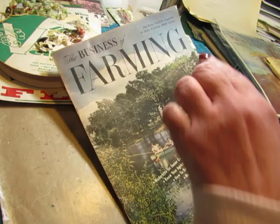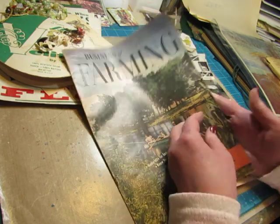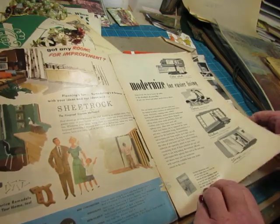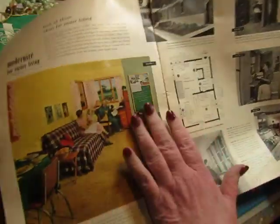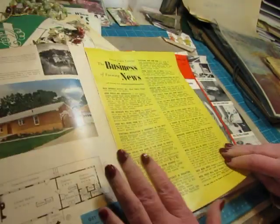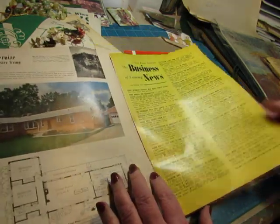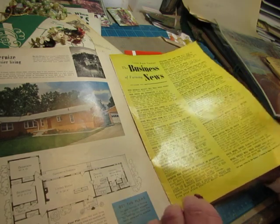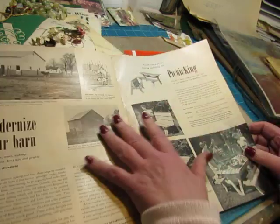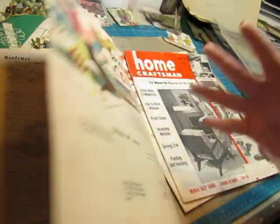Business of Farming, the Farm Families Magazine for Better Building, Better Living, 1953. And it just has some fun images inside. I even like this page. Latest farm forecast, the business of farming news. That's it. That's all the pages.